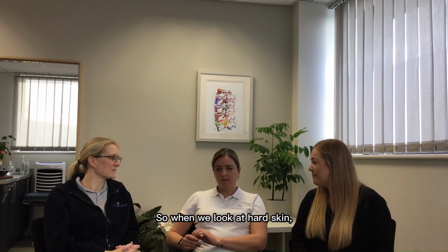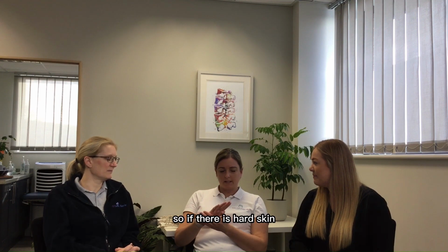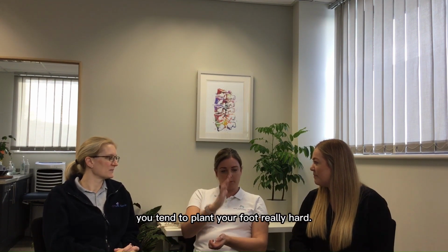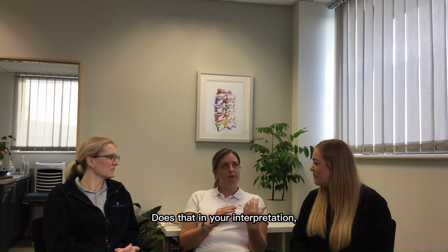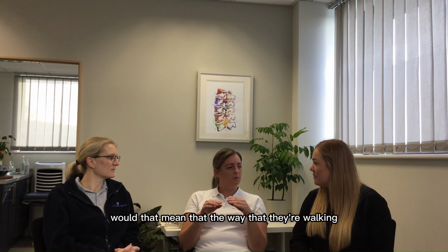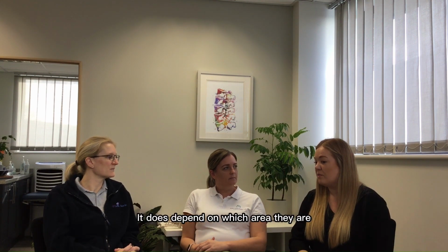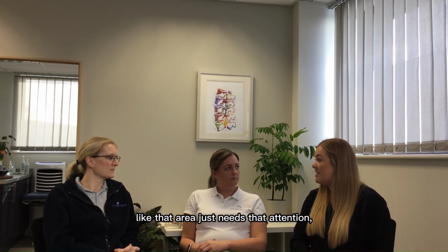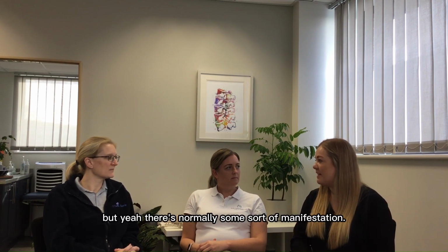So when we look at hard skin, we look at the biomechanics of it. If there is hard skin, say on the outside of one of your heels, you tend to plant your foot really hard. In your interpretation, would that mean that the way they're walking means their shoulders are off or something like that? It does depend on which area it is, but yeah, it could well mean that area just needs attention, whether emotionally or physically. But there's normally some sort of manifestation.